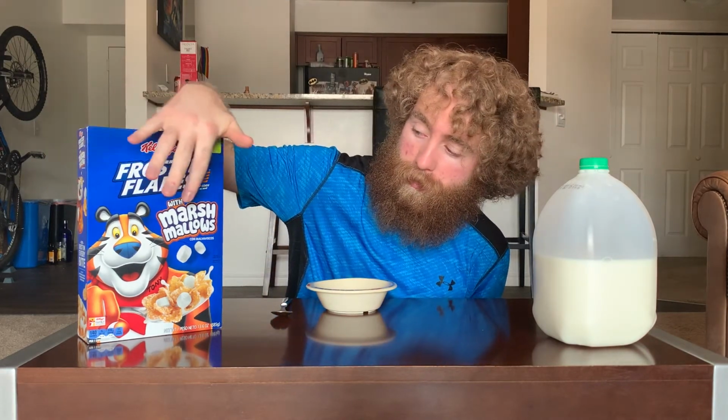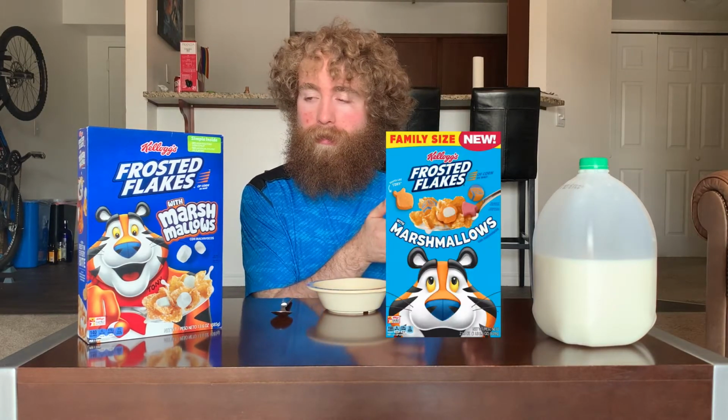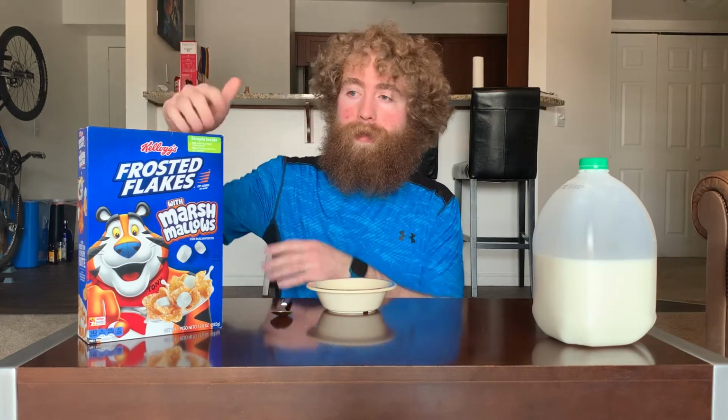Now, worth noting, as you can see, these marshmallows are just sort of white discs, but I got this a while ago. Since I've picked this up, they've released a new version of Frosted Flakes with themed marshmallows around Tony. I don't imagine there's much of a difference in taste, so I'm just going to stick with the one I already have, but I thought I should point that out.